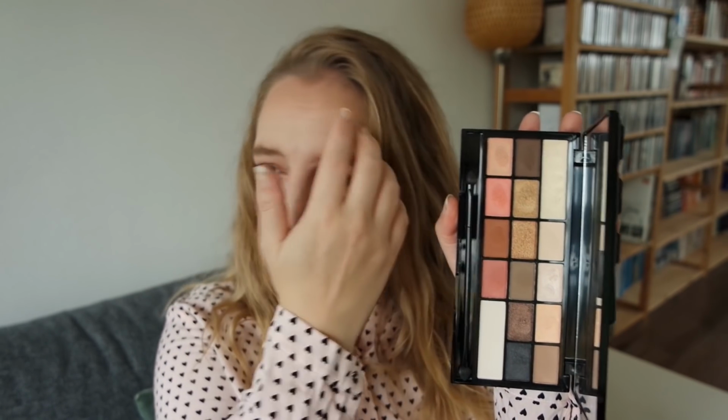This is the All Black Chocolate Vice palette, and this is another one of those chocolate bars, as you can see, and this is what the palette looks like. Now, this is not a dupe for the Too Faced Sweet Peach palette. They have a dupe for it called Chocolate and Peaches, I think it's called, and it's in peach toned packaging as well.